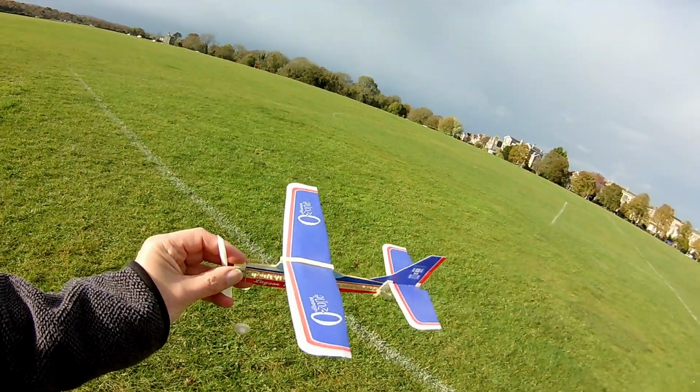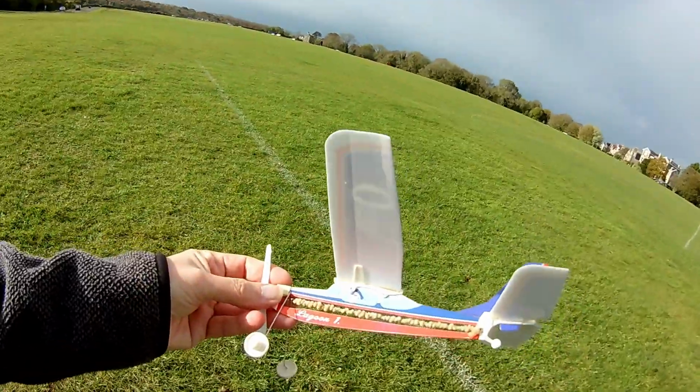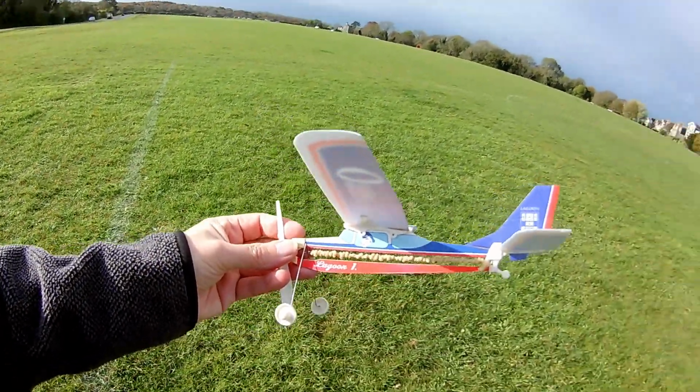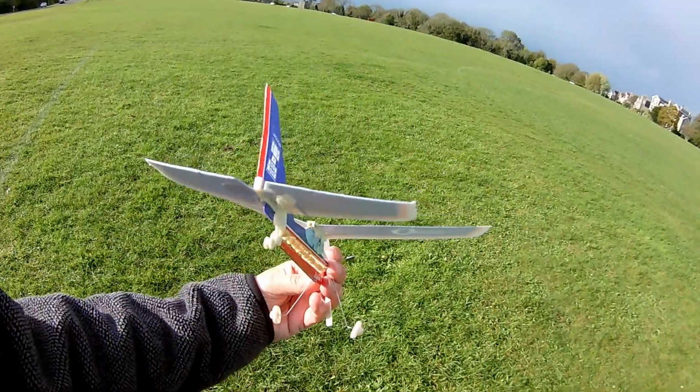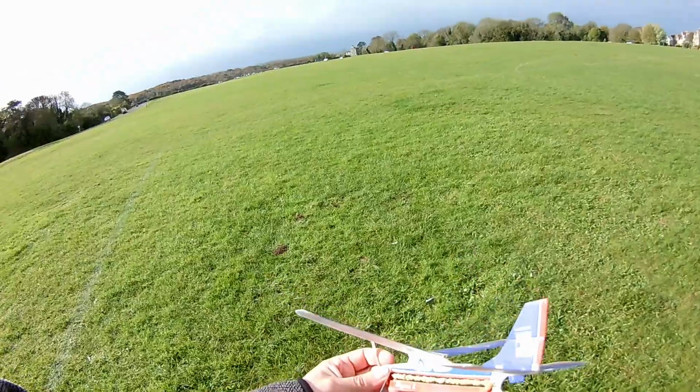Found this one in my stock, an Outdoor Ozone. Had to put fresh rubber on it. No idea if it'll fly. Looks a bit creased where it's been stored, but we'll give it a go.